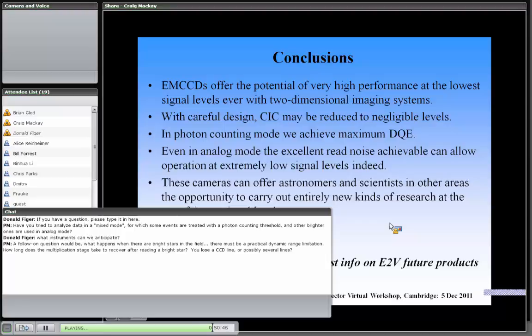Okay, Craig, we have a question here. Yes, another one from PM. A follow-on question would be, what happens when there are bright stars in the field? There must be a practical dynamic range limitation. How long does the multiplication stage take to recover after reading a bright star? You lose a CCD line or possibly several lines.